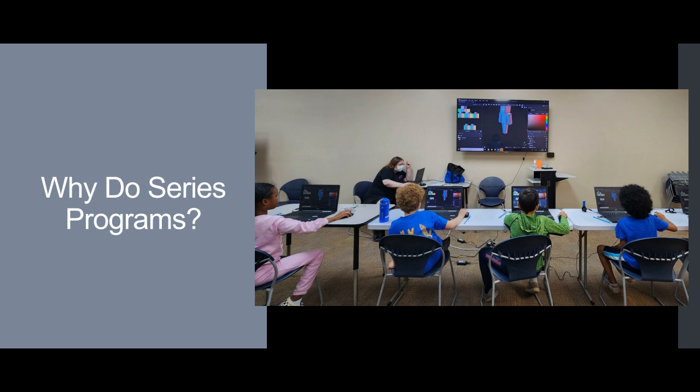So this picture that you can see right here is from one of our multi-day programs, which was over fall break a couple of years ago. This is a Minecraft coding program. And the Minecraft programs have been really successful during these out of school times. It's really great because there's not a lot of reoccurring costs. There's no consumables. If you have laptops and you purchase the license, you can run a Minecraft program as many times as you want.